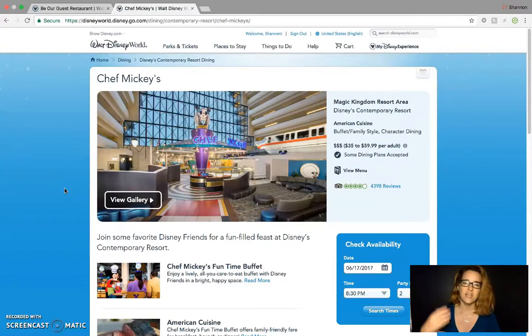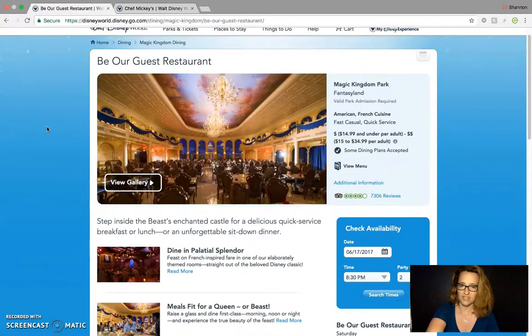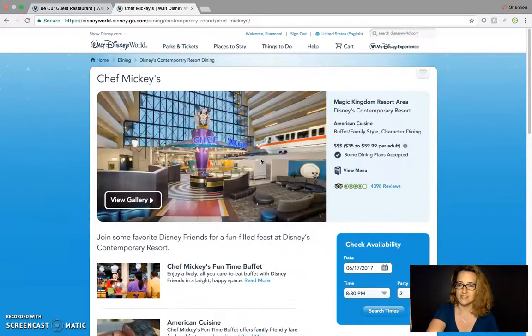everybody else does. So for instance, I have Be Our Guest Restaurant in my first tab, Chef Mickey's in my second tab, and then I would just keep opening tabs to the restaurants that I'm interested in, in order of difficulty, with Character Meals and Be Our Guest being at the beginning of that lineup.